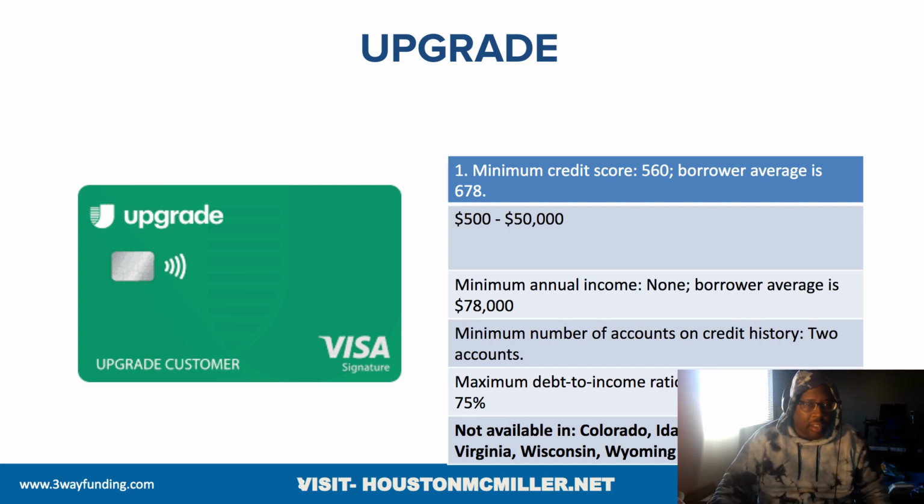All right. Now you have Upgrade, as I was telling you about the bankruptcy, Chapter 13 bankruptcy. If you're in a bankruptcy, but you still have a decent amount of income, then Upgrade may be an option for you. Now their minimum score is a 560, average is a 678, but that doesn't mean that you won't be approved because you have a lower credit score, okay? Because they factor in your job, your education, how long you've been at your residence, so your DTI. They allow up to 75% debt to income ratio. Most lenders with the banks and stuff, they probably tolerate a maximum of maybe about 55%.